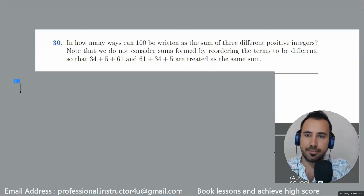So what if one of the numbers is 1? Can the other number be 0? No. Can the other number be 1? No. Can it be 2? Yes. If it's 2, automatically the other one will become 97 because the sum of them is going to be 100. Now, if this one gets 1 more, this one will get 1 less. This one gets 1 more, this one will get 1 less. And we're going to continue this.